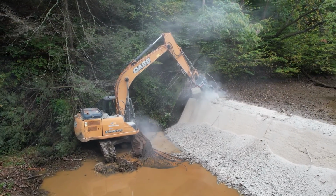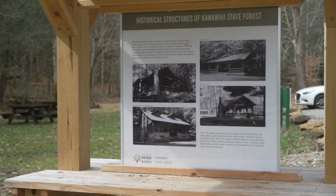And people that are here utilizing the park now will see informational kiosks that tell where the dam used to stand, why it was built, who built it, how it has evolved over time. But there was a lot of hoops to jump through and a lot of design considerations because of the historic nature of the structure.